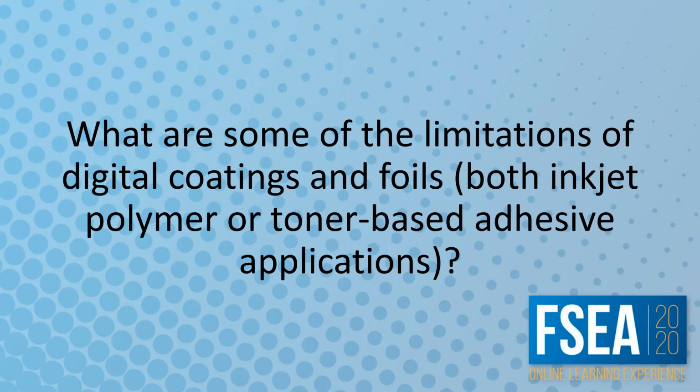Chris, you've mentioned some of the limitations or what you look at, and a lot of times it's the size of the run, sheet size certainly. Those are limitations you look at, is that fit what you do for digital embellishment. Anything else that you'd want to add that you look at, that it may not be as good a fit for digital versus another embellishment technique?